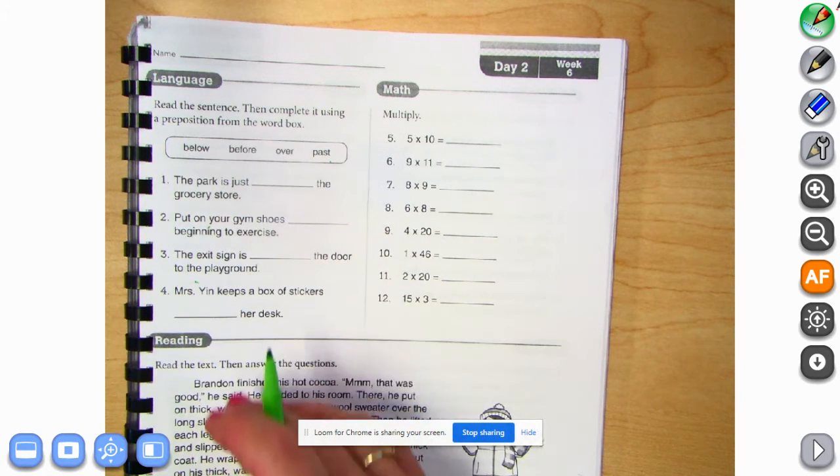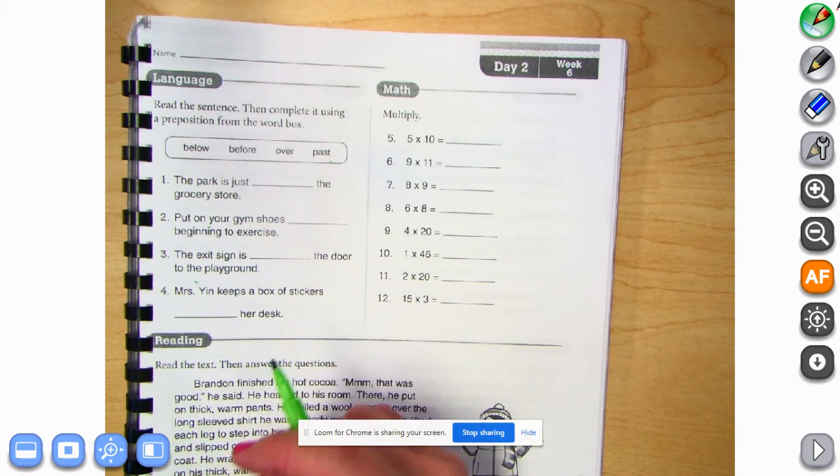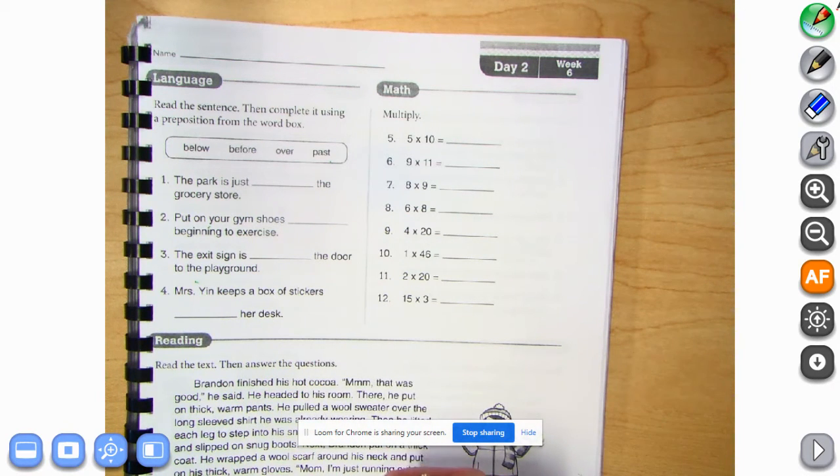So go through and write down which one that you think, and we're going to correct this tomorrow, so you need to make sure this is finished today.